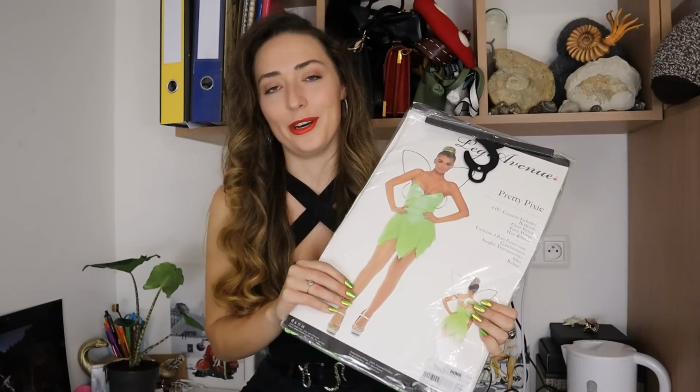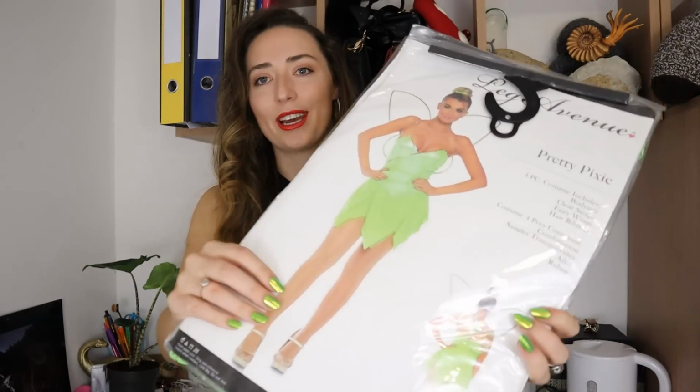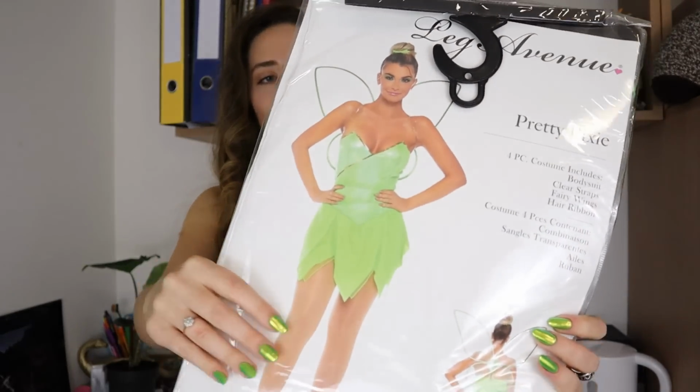Next outfit I got is Tinkerbell. I mean, look how cute this outfit is. I just fell in love with the dress thing she's wearing. It says it's actually a bodysuit dress, and it really reminded me of something a figure skater would wear, and I just thought it was so cute in green. So I thought I would give this a go. So let's just throw this one on. This is what this one looks like, and it's so cute.